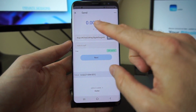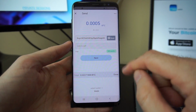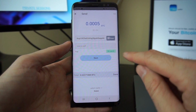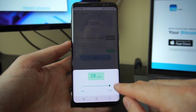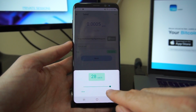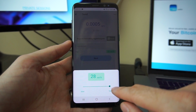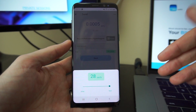And now that I've designated the amount of Bitcoin that I'd like to send, I can attach a note to it if I like. I don't really need to. And then lastly, the important thing that you'd like to do here is set your fee. So fees are designated in Satoshis per byte. That is that measurement there. Right now it's set to the fastest available, and this is dynamic depending on how busy the network is.